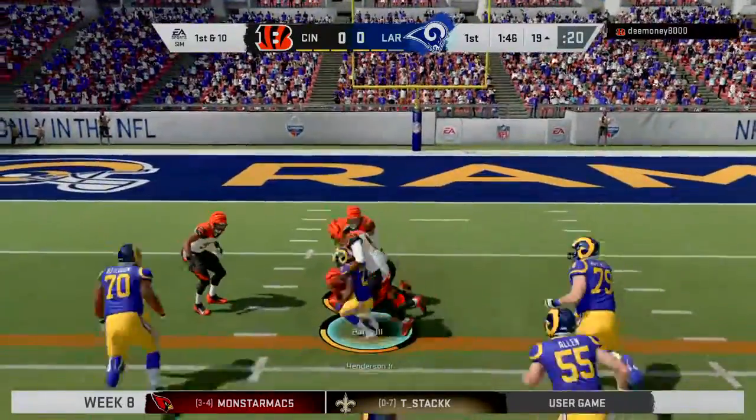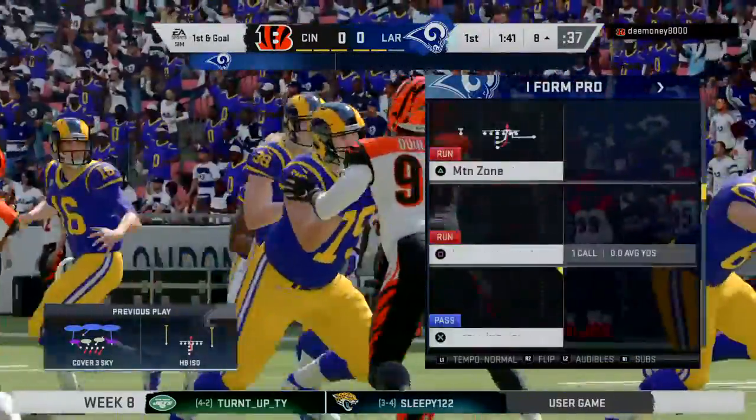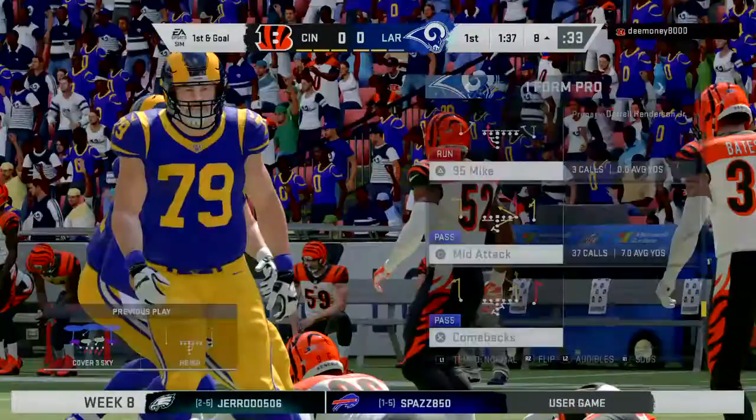Now it's Henderson. And they've got it inside the 10 at the 8. 11 more on that one and another first down. How best to describe that one? I'd say right down Broadway on that run.